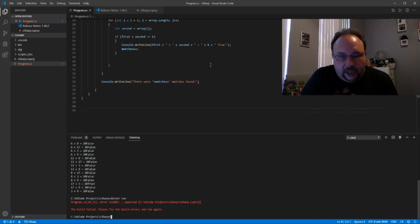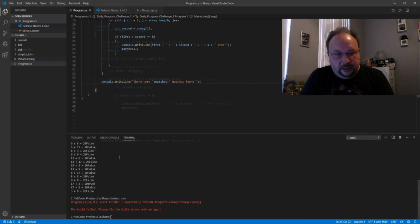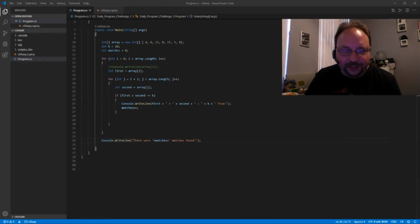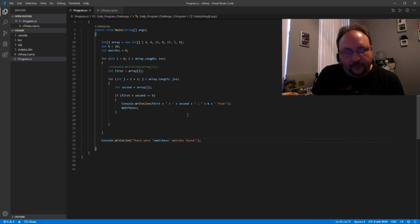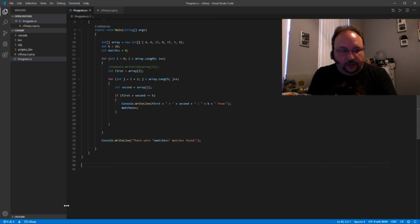Build failed. I needed a semicolon there. Okay, my computer just crashed a little bit ago. I had just added a semicolon to it, and then my recording software bombed out. So I'm back to where I was. So I've just added the semicolon, and I'm about to run the program. What I'm expecting to happen is that it's only going to give me the match that's true, and then also tell me how many matches it found. So let's go ahead and run that.